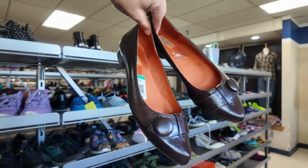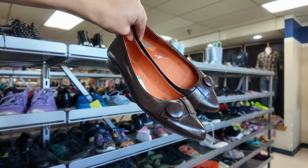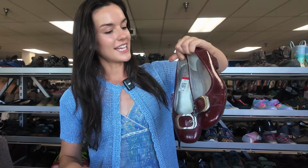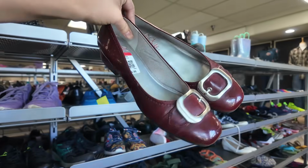So these are just little ballet flats, and these ones are pointed toe, and they have a little button on the front. They're leather. They're from the brand Ms. Moots, which is actually an expensive Italian brand, and these ones are vintage, $5. And then I'm also gonna get these ones. They have little buckle front, patent leather. I think these are really cute and definitely fit the aesthetic that we're going for.